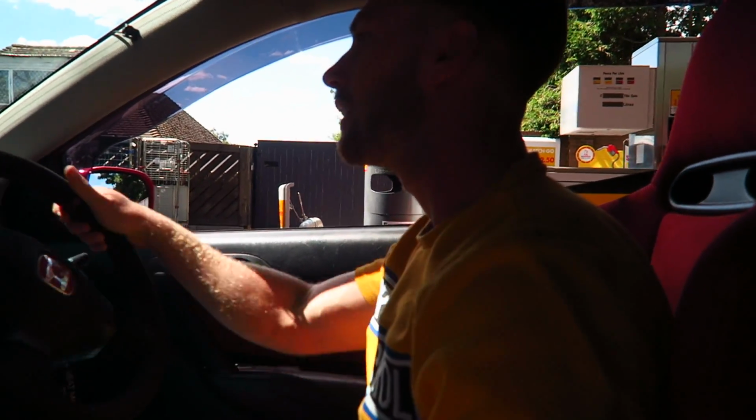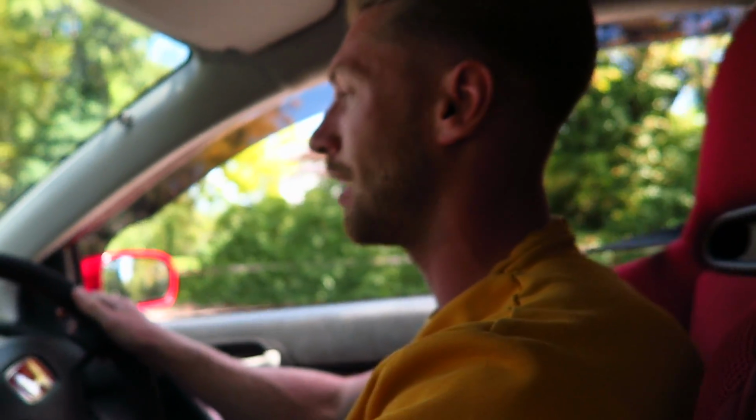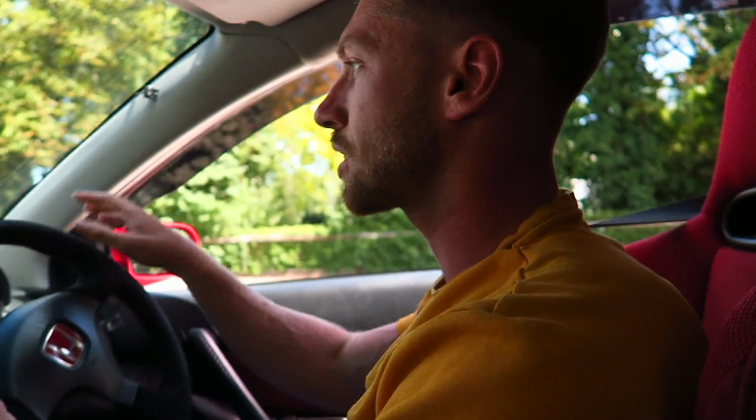Now the weirdest thing about this is it doesn't sound like a Honda, like at idling. Oh, that diff. It doesn't sound like a Honda at all. It idles more like a Subaru. It literally sounds more like a Scooby. It doesn't sound like a Honda at all. Even at full chat, it doesn't have that tinniness that Hondas do.